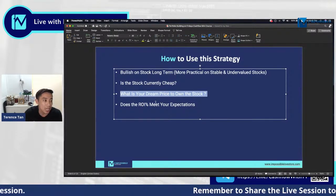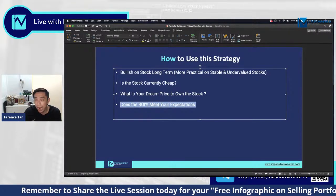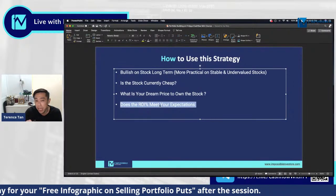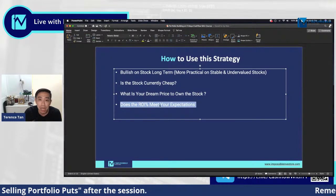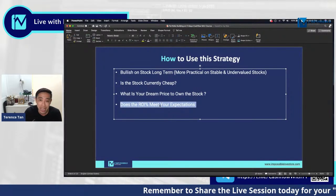Now, the last one would be to check the premiums that are available for that strike, or that price that you're happy to own the stock at. How much are the options going for? And then calculate your returns and see if it hits your target. Because it's really pointless if you sell a put option that pays you like 1% per annum, because 1% is probably what you get if you put it in fixed deposit anyway.